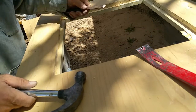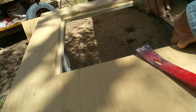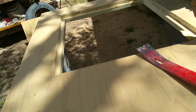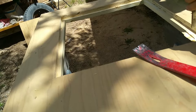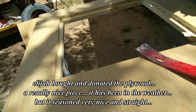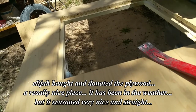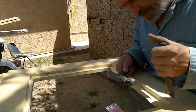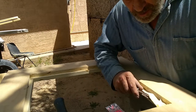Figure out how to trim it in once I get the plexiglass in there. Better not count my chickens before they hatch. Still got one more corner. Anyway, that's the way it goes most of the time.